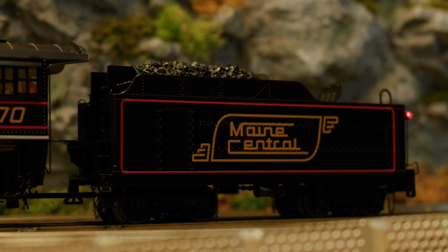The engine is equipped with MTH ProtoSound 3.0 and has both stack and whistle steam effects. The whistle steam effect is the same newly redesigned whistle steam feature the 2021 Berkshires and T1s featured, where the steam is emitted from the whistle itself and not a hole in the boiler. A huge improvement, MTH. Very happy to see that these are becoming commonplace in the Premier Line steamers.